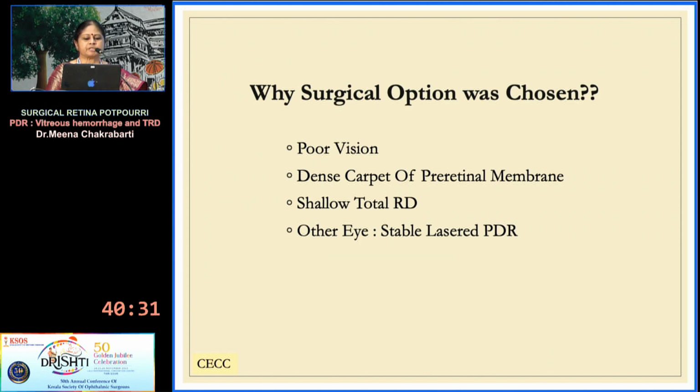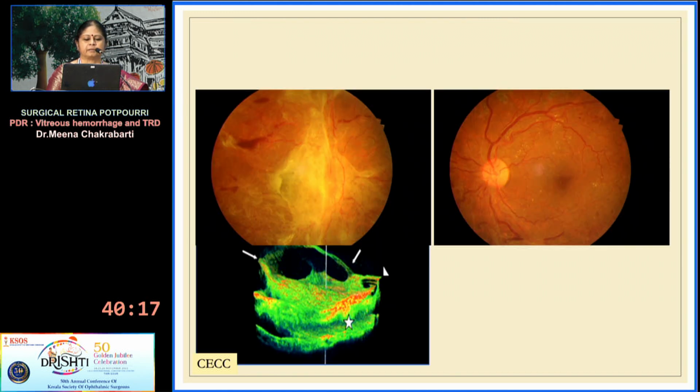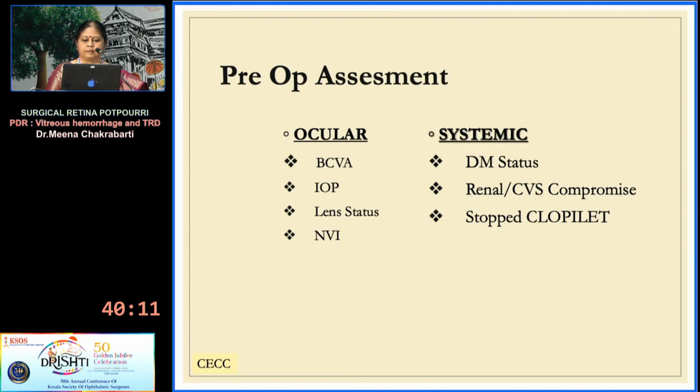Why did I choose a surgical option for this patient? Because of his poor vision, and he had a dense carpet of preretinal membranes, underlying which was a total shallow retinal detachment, and he had a stable lasered fellow eye. This is a preoperative fundus appearance of the patient of the right eye and the fellow left eye.